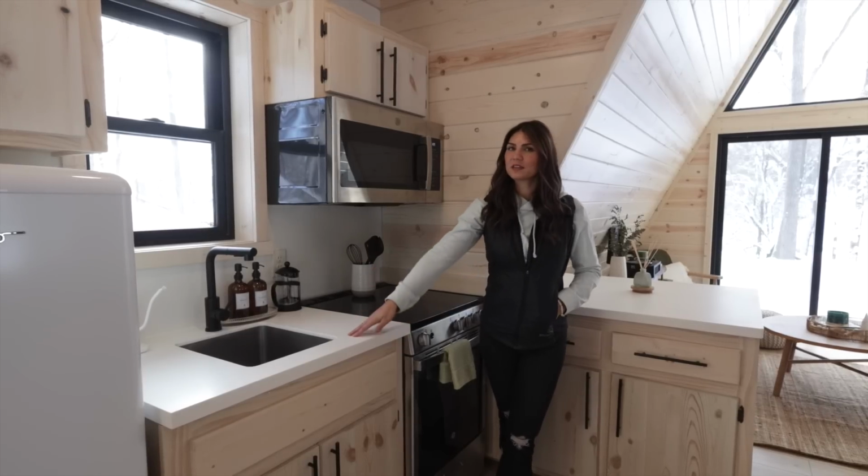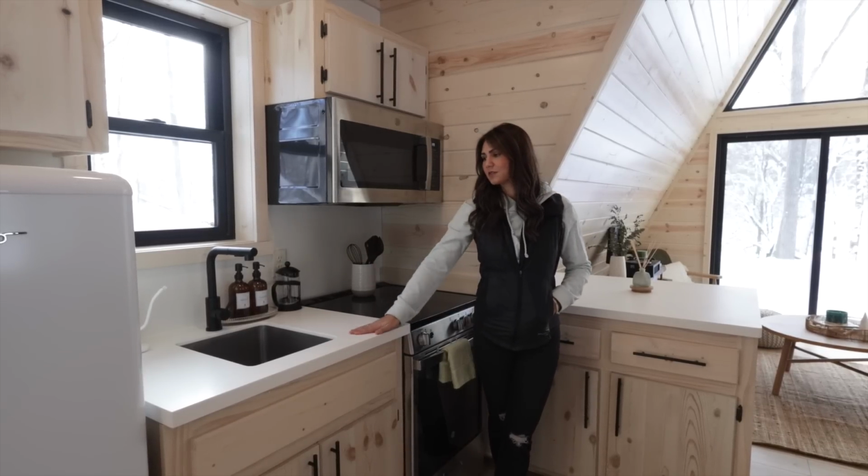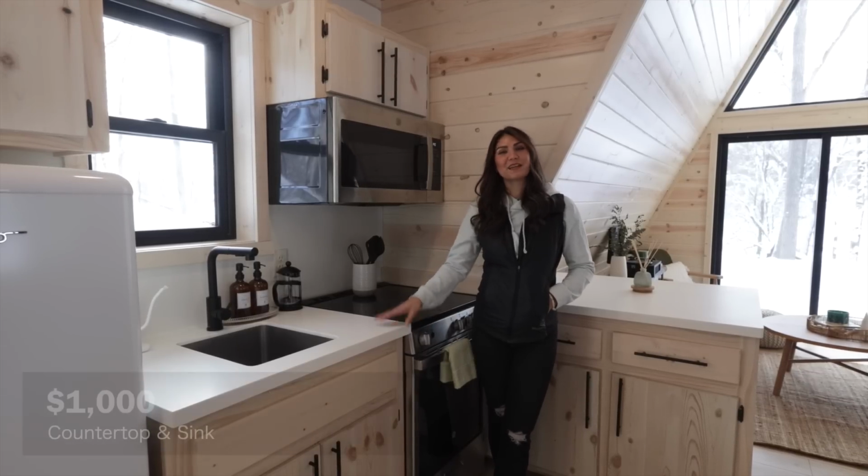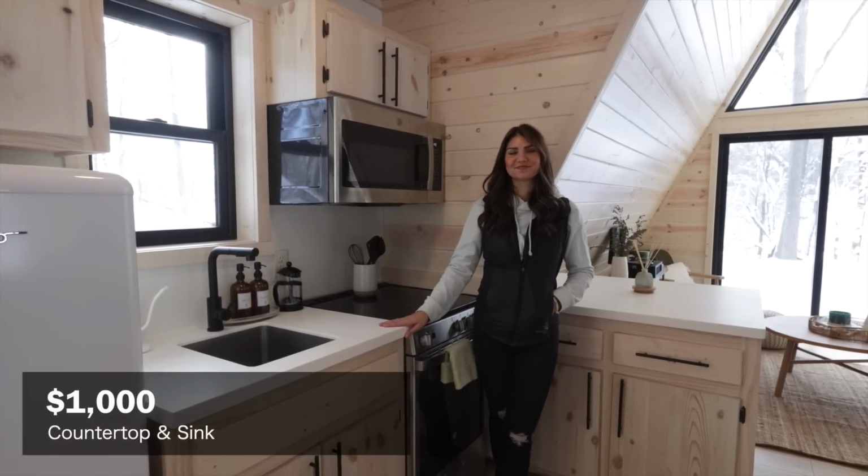But with the sink that we did, the 18-inch custom sink, with the install and material for the countertop, it ended up being just about $1,000.